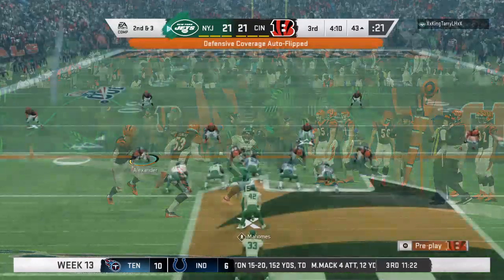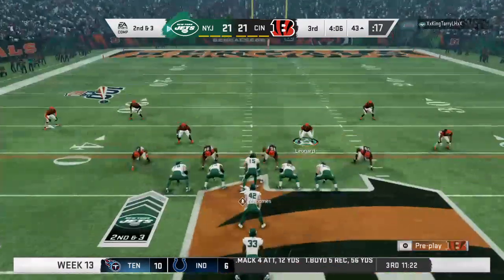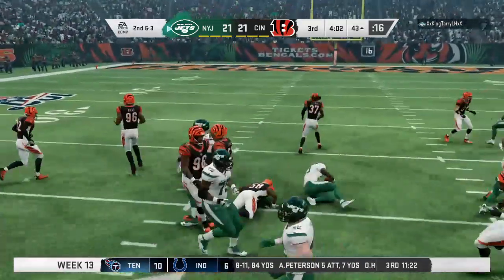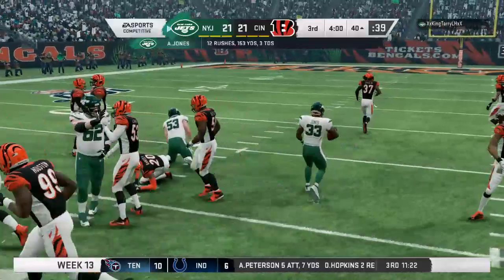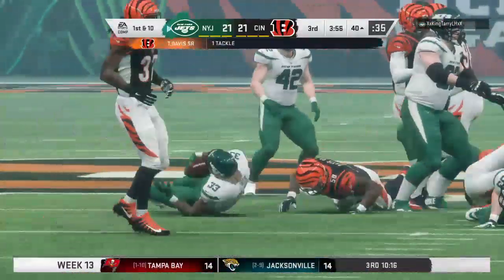Another good run for him. What else is new? That'll put him right at 150 yards for the game. So he's really made his presence felt in this one. On 2nd down, it's Jones. And he'll be brought down, it looks like right at the 40. They'll get 3 as the drive continues.